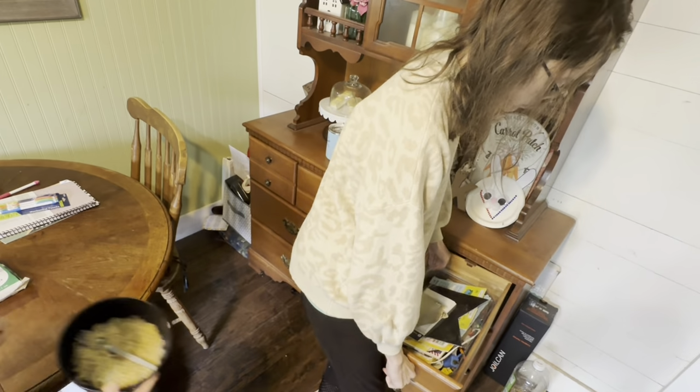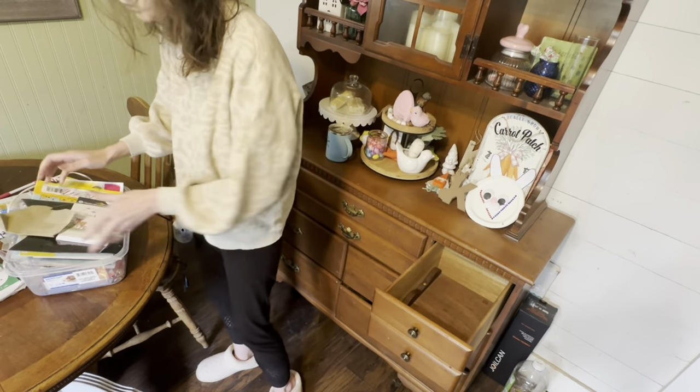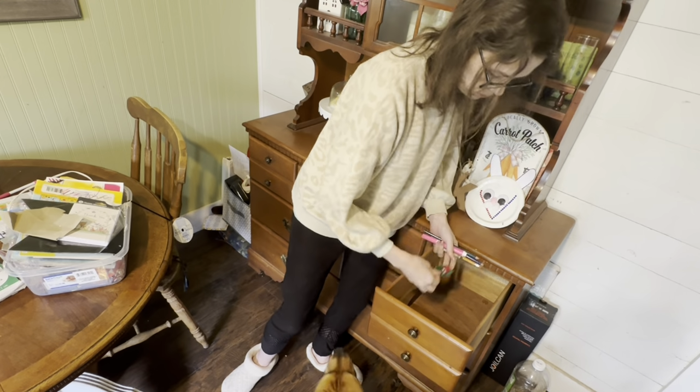And that is my youngest son right there. He had been requesting some ramen noodles. He's been sick with a stomach bug for a couple of days and he finally was gonna eat.